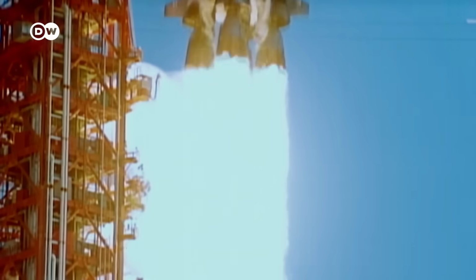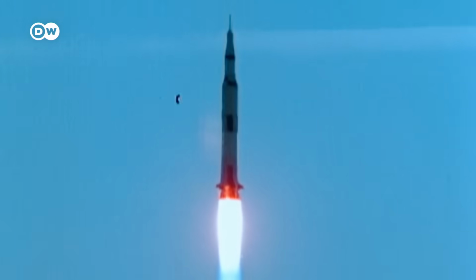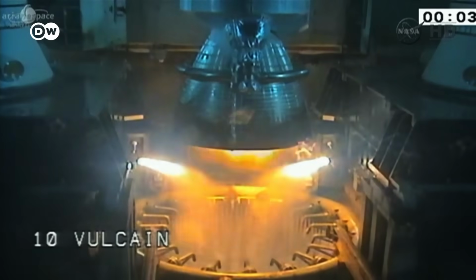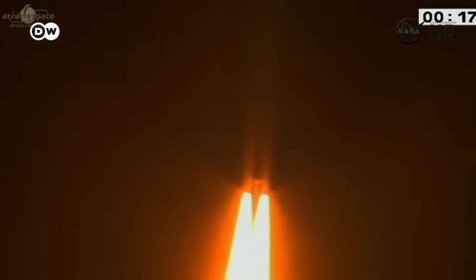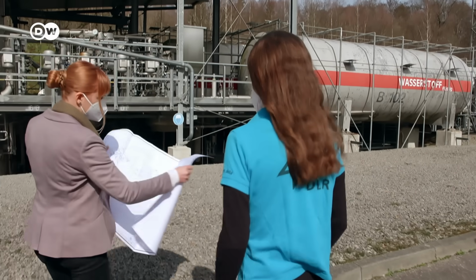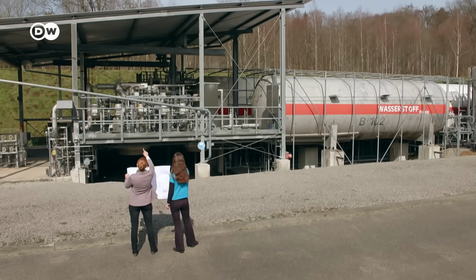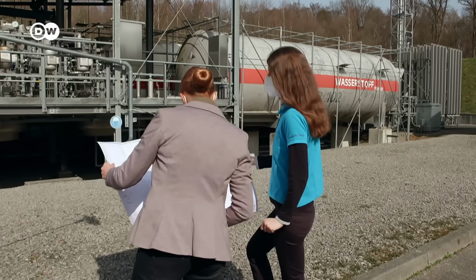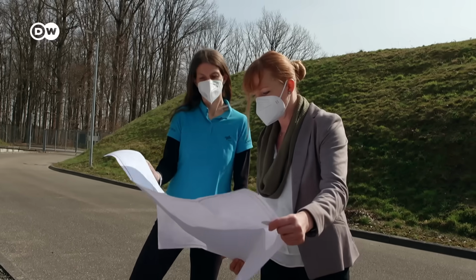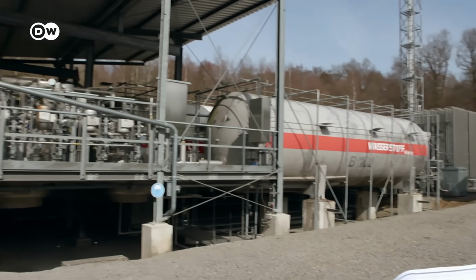This technology has been proven in space travel. As early as the 1960s, spacecraft used it to fly to the moon. Ariane 5 also has hydrogen in its tank, albeit not the green variety. Daniela Lindner and a colleague are making plans to change that. Until now, liquid hydrogen produced from natural gas has been delivered and stored in special storage tanks at -253 degrees. It becomes gaseous at higher temperatures.